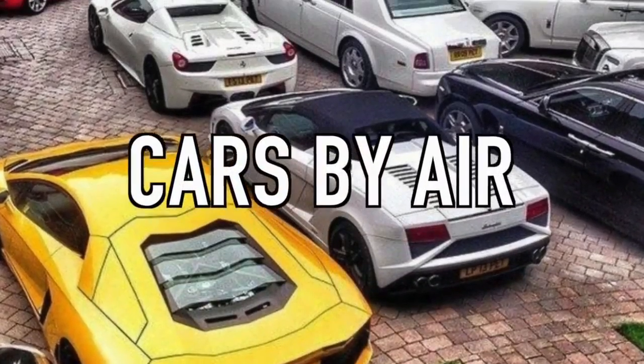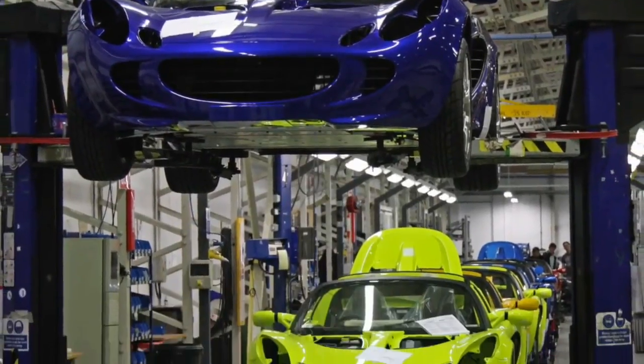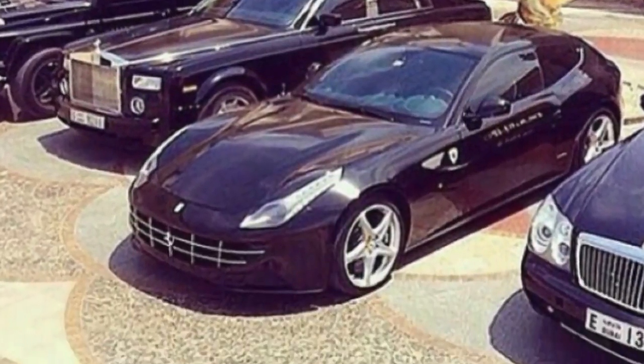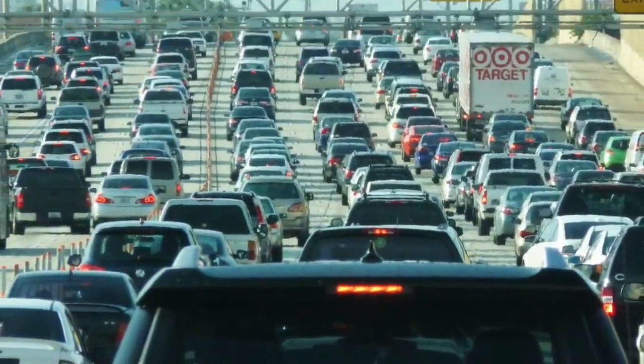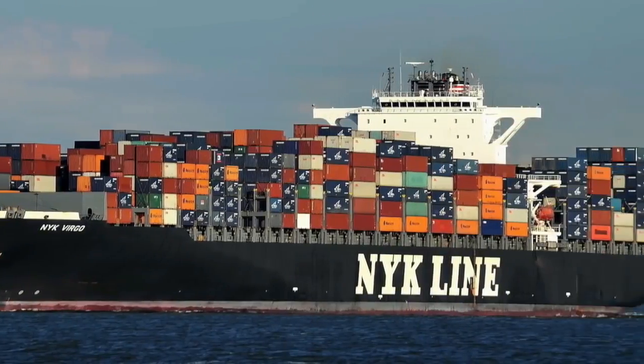Next up is cars by air. So in Dubai there's a lot of fancy cars, but some of these cars are custom made and they don't make them in Dubai. So how are they getting these things into the country? While most cars would take ages to arrive by boat, Dubai does it in a different way. I have to say this looks like one very smart solution to a traffic jam.